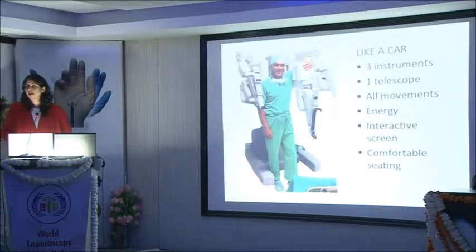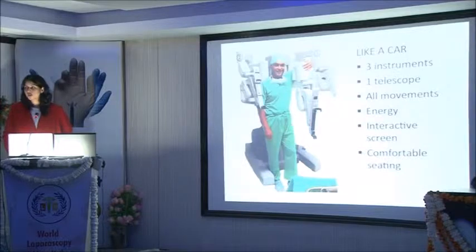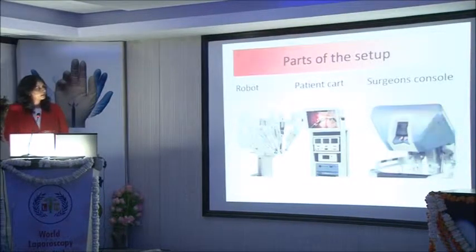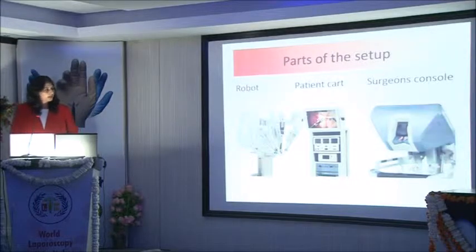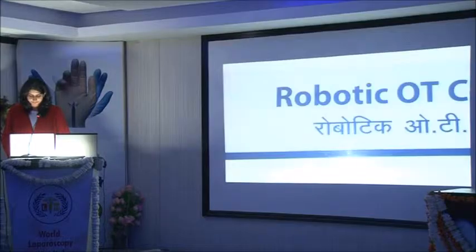Now I come back to my previous slides where I talked about 4 hands. There are 3 instrument arms. There is 1 telescopic arm, so there are 4 hands which the surgeon actually has and is operating. The second part is the patient cart, which is the 2D monitor with the energy source and everything incorporated in 1 cart. This is for the surgeon on the patient side. And the third is the surgeon's console. I'll be talking about the various parts in detail.